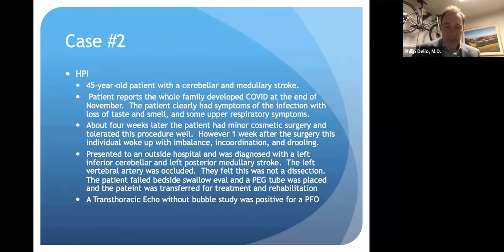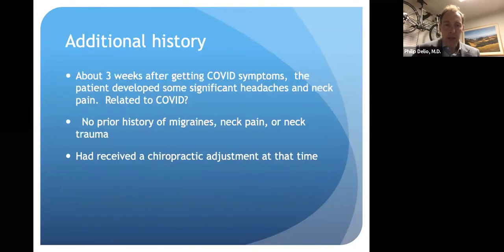They did not feel it was dissection, and they had an echocardiogram that showed a PFO, and they were sent to our center saying, well, we're concerned that maybe this vertebral artery got occluded because of the PFO. This is where the history comes in, and it's really critical, because once this individual came to our facility, we did a little bit more detailed questioning.